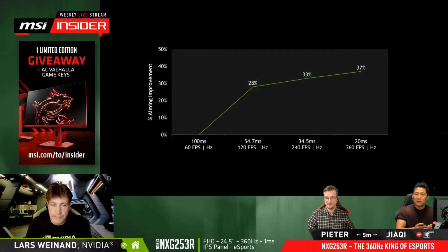So good to hear. I think just to clarify, right, if people want to benefit from Nvidia Reflex, they can already do this with the 900 series, right? Yes, absolutely. 900 series and above. So you don't need the newest of the newest to enjoy it.